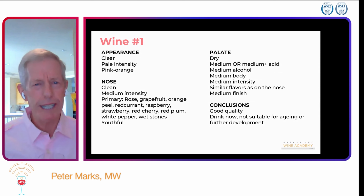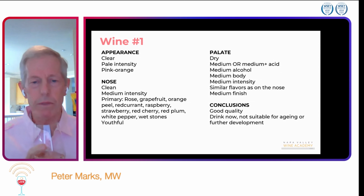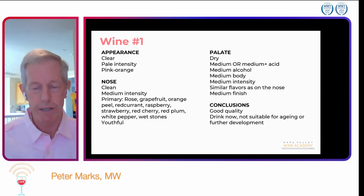Nose, not too intense. I mean, there's some intensity. I can not really smell it down from the distance at my chin, but when I get it up to my nose, I can begin to smell it. And that is what I would classify as medium intense.